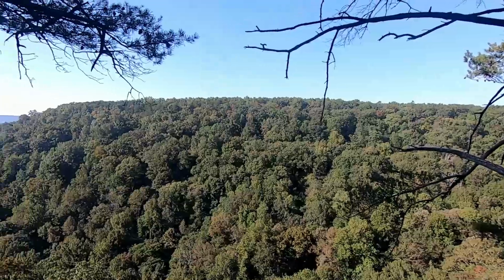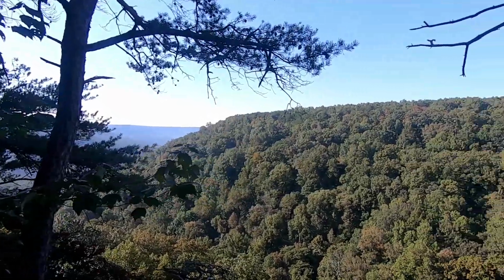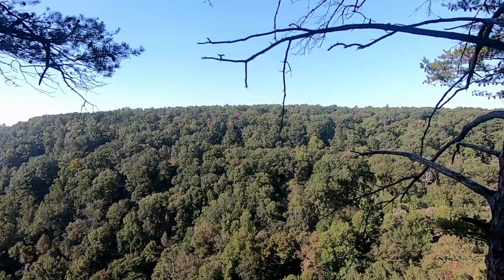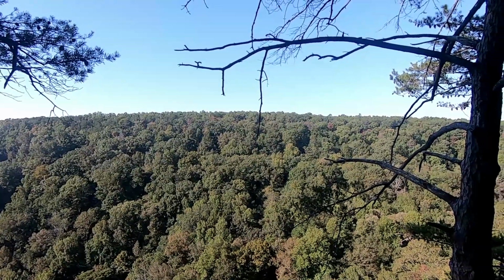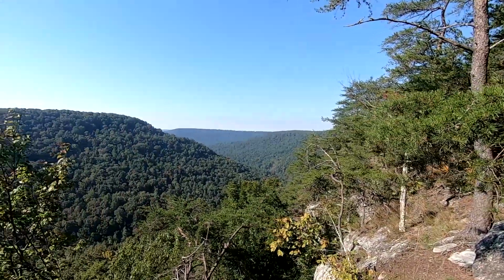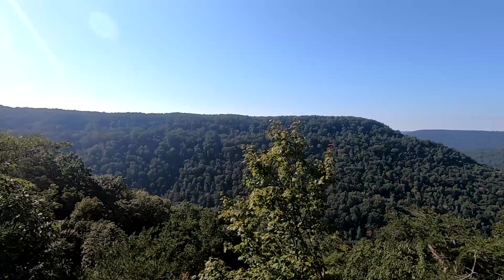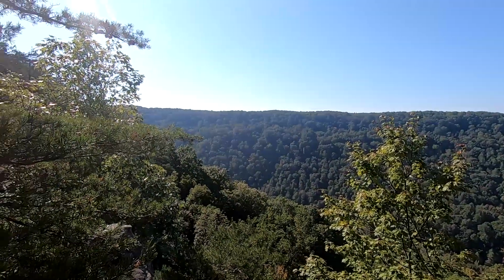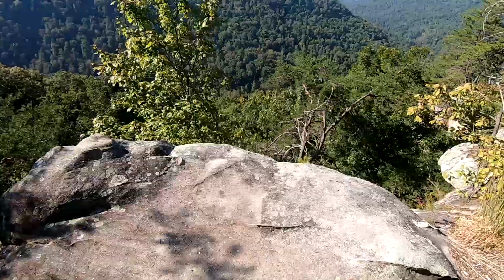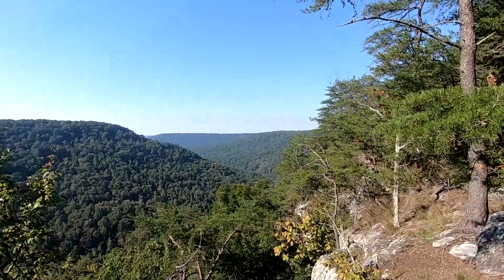This is beautiful. All right, well, we got about a 2.5 mile hike out to Foster Falls, and we will see you there. This is spectacular. All right, had to stop here. Another beautiful overlook on the way out from Sawmill down to Foster Falls. This is absolutely gorgeous. You can see around the top of a rock ledge here, but you can just see for miles out in the mountains.